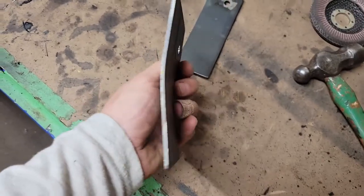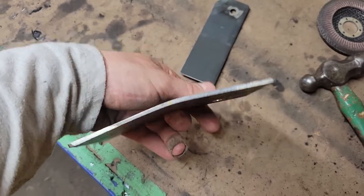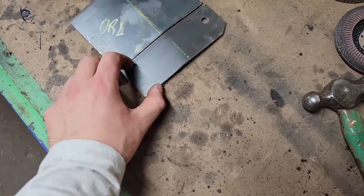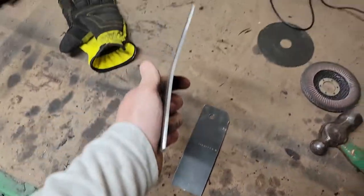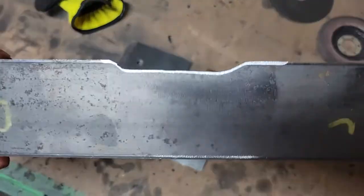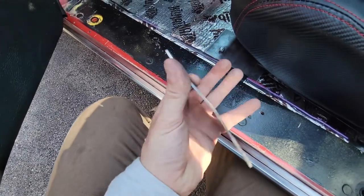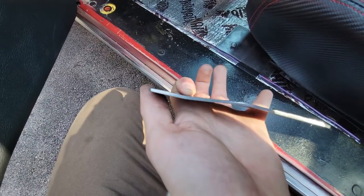Really the only issue we ran into was this piece was just too deep to fit in the vise, so I had to use two pieces of metal and just whack the hell out of it. But somehow managed to, first try, get both these bent exactly the same, 10 degrees down. Ground the small notch out of there. Took 60 grit to it, knocked all the slag off there. Also put a slight bend in the end of this just so it swoops back up underneath this.